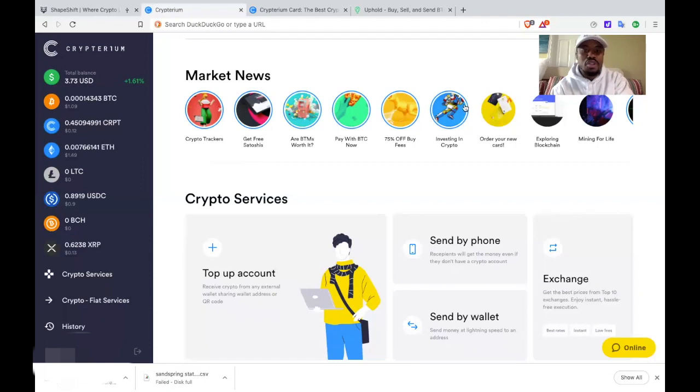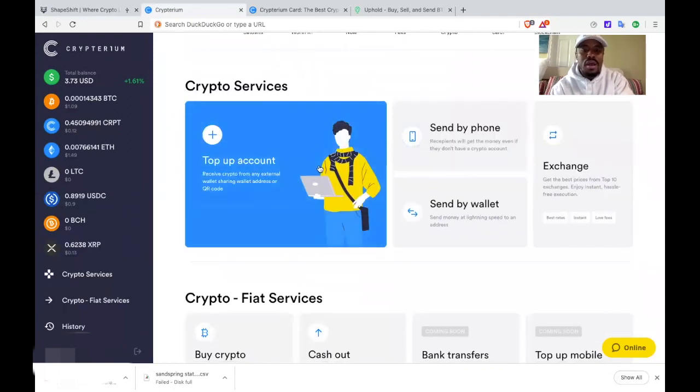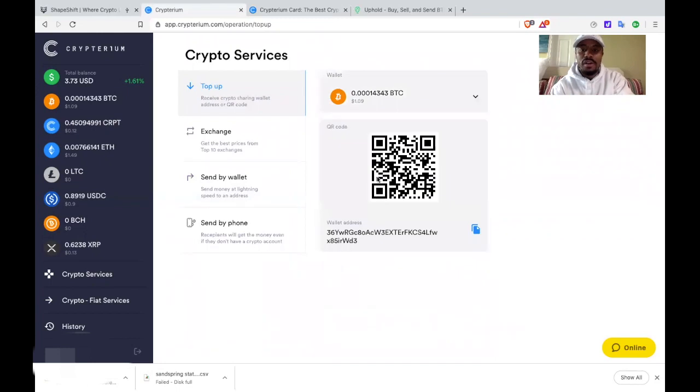But for now, I just want to show you all the different features of the actual platform and the actual website, okay? Here you have what's called the top-up account. You can receive cryptocurrencies to your account externally. So if you click this link, you'll be able to add different cryptocurrencies to your account. You can add Bitcoin, you can add Crypterium itself, you can add Ethereum, you can add Litecoin, you can add USD coin, you can add Bitcoin Cash, and you can add Ripple. These are the cryptocurrencies that are currently available to be added and used on this platform.